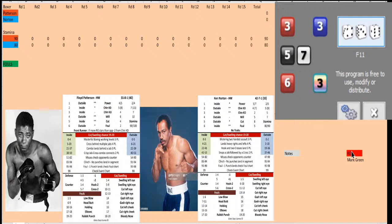3 and 3. That will see Norton again going on the offensive from the inside. 57 from the inside. Miss. Counter opportunity for Floyd Patterson, and he does indeed counter with 2 hooks to the body of Norton as we go to the last 20 seconds of the round.